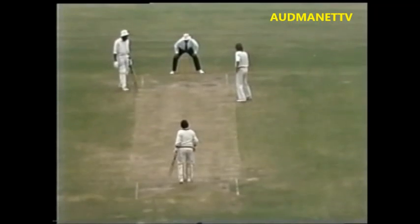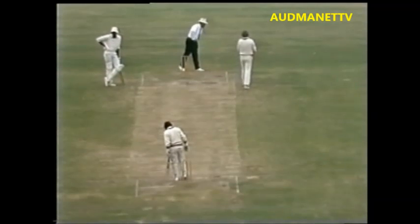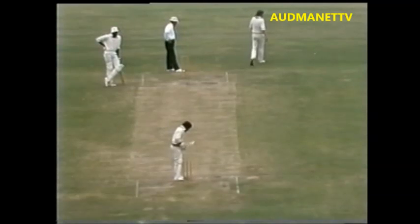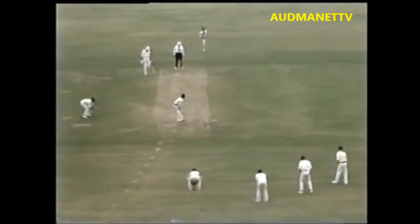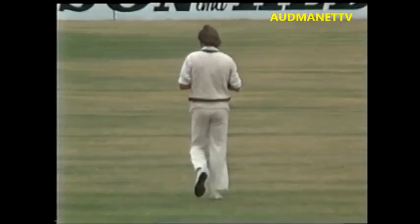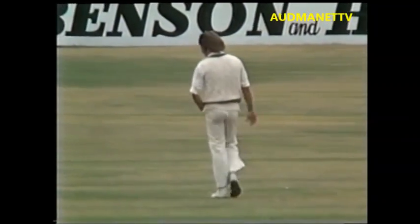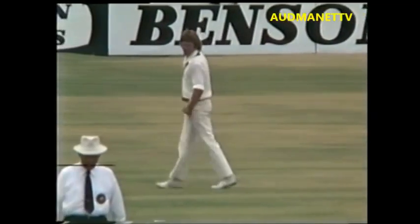Leg before, but not out. It was fairly close, but perhaps the ball would have missed the leg stump. The ball seemed to be cutting away towards the leg side. That's what forced Deryck Murray into error there. The ball pitching on about off stump. Fairly close. The slips cordon appealing. And Rod Marsh throwing a glove up in the air, but umpire Ledwidge ruled in the batsman's favour.